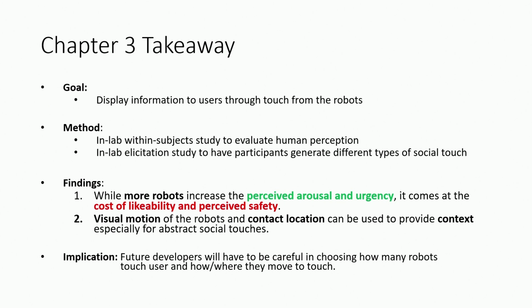And so in chapter 3, I looked at how to leverage touch from the robots. The 2 studies I ran showed that it's important to consider the number of robots that touch users, as well as how and where the robots move to provide these haptic stimuli.